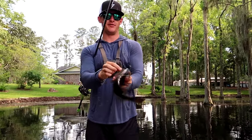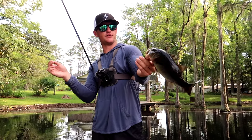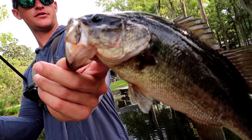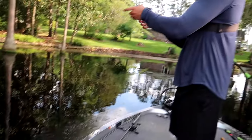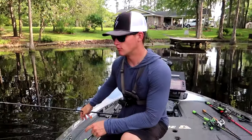He's not big at all, but you can tell these look like Florida bass, don't they? Look so dark, being up in all that grass and all these cypress trees. We just came back in this little cut just to try it. It looks so good, and we got us one. Connor said he missed a really good one back there, so hopefully there's some more fish in this area.